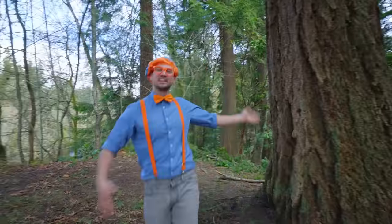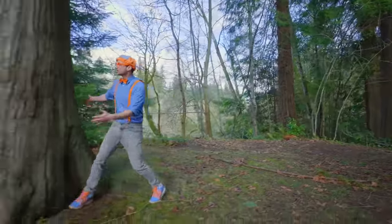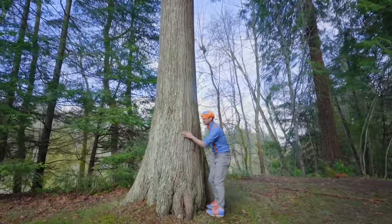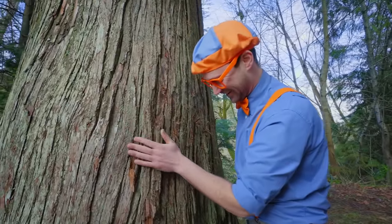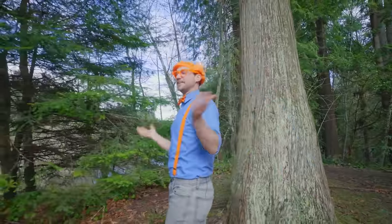Oh geez, I love being in nature. Wow, it's such a great place to be. Whoa, look at this massive tree. Whoa, its bark feels so cool on my hands. It's so textured. That's really cool. Wow, I love plants. Trees, shrubs, flowers. There's so many great plants because they provide us oxygen. And other things like vegetables, fruit.